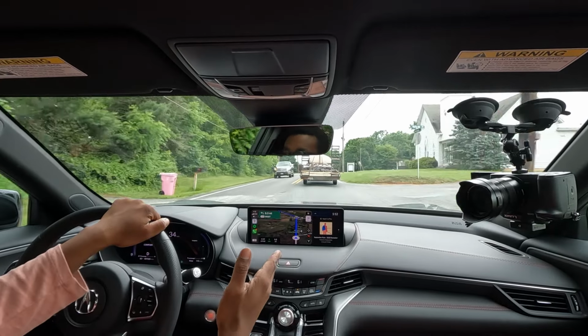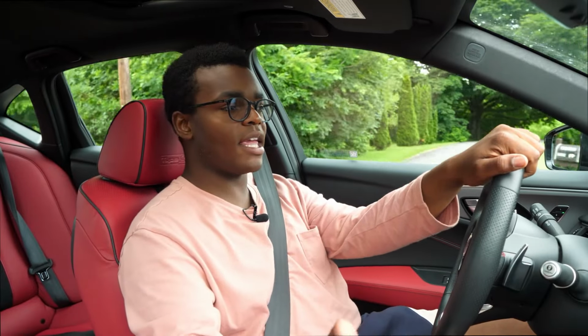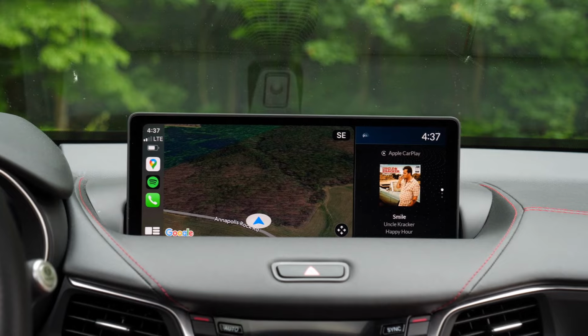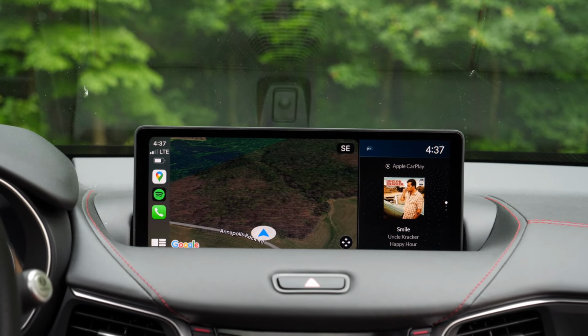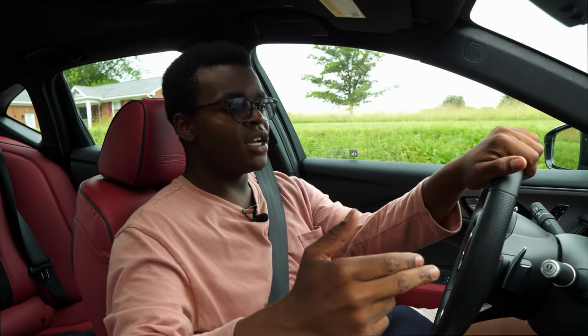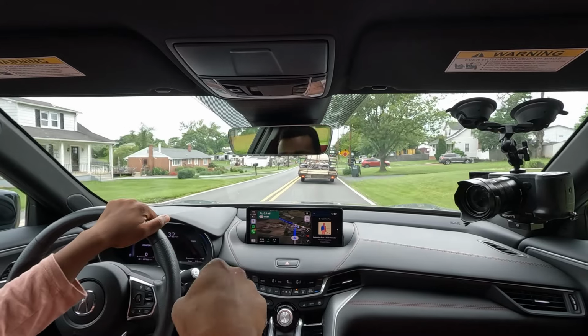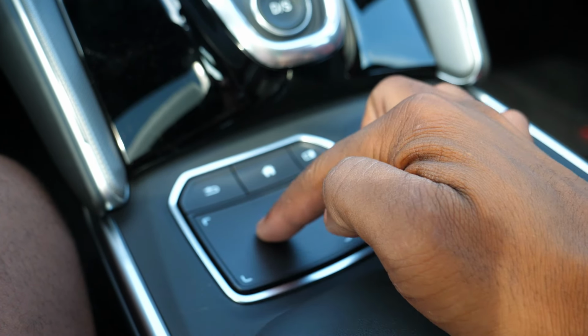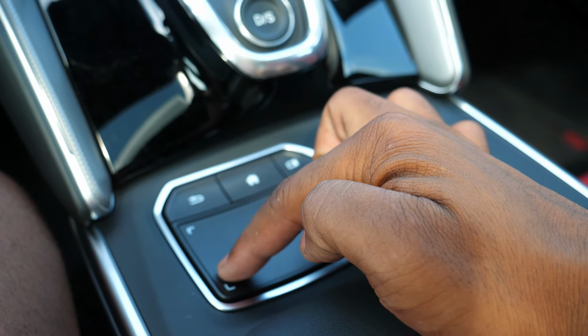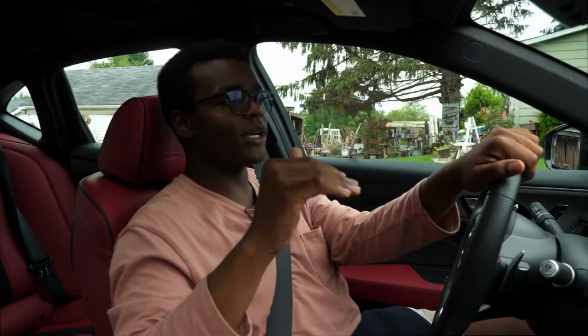Looking at the head unit, this has the 12.3-inch display, which uses the Acura Link infotainment system. Works pretty well, but you don't have the touchscreen like in the 25 MDX, that current refresh that brought the screen closer and gave you a touchscreen. You still have to use the touchpad down below.